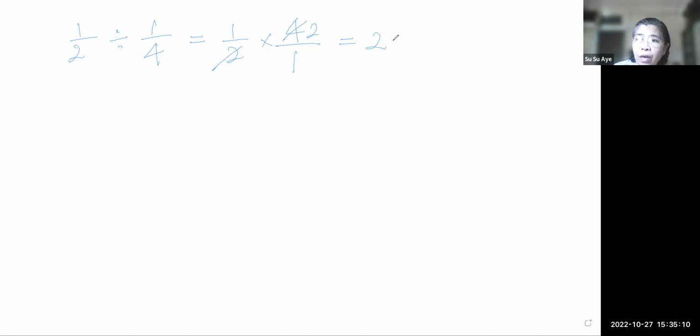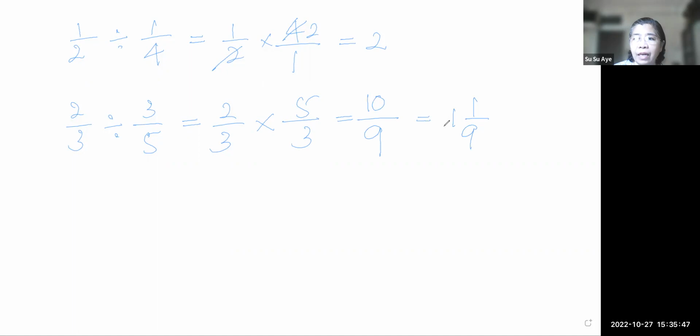It's not true. It's not true because 2 is a whole number. Now, take a fraction. 2 by 3 divided by 3 by 5, two proper fractions. 2 by 3 multiplied by 5 by 3. You have the solution 10 by 9. Proper, improper. 10 by 9 is a balance of 1 by 9, a mixed number. Alright, the statement is not true.